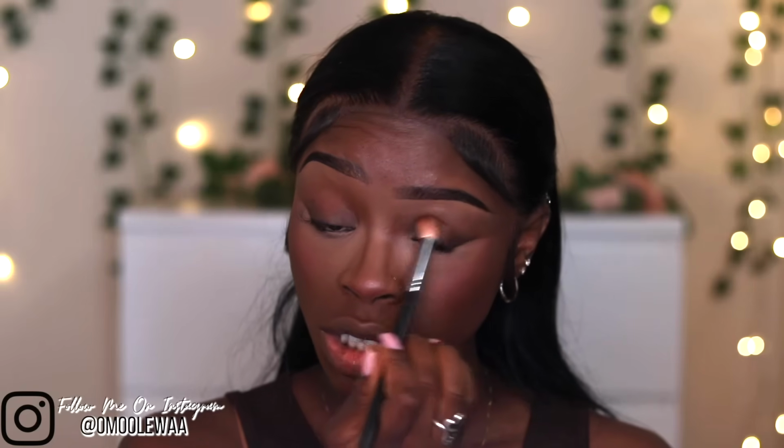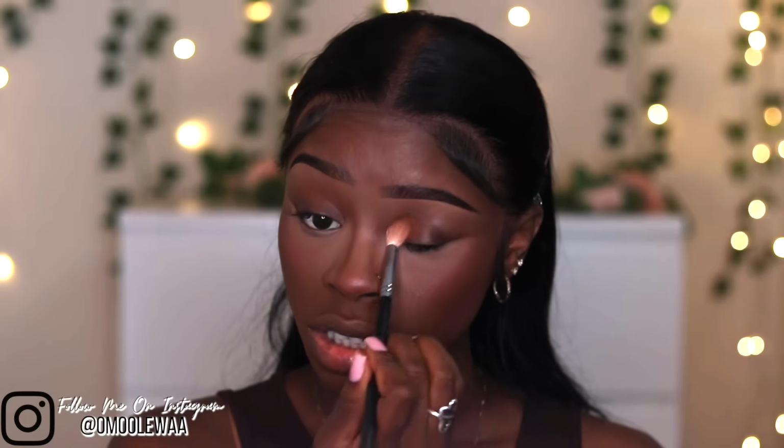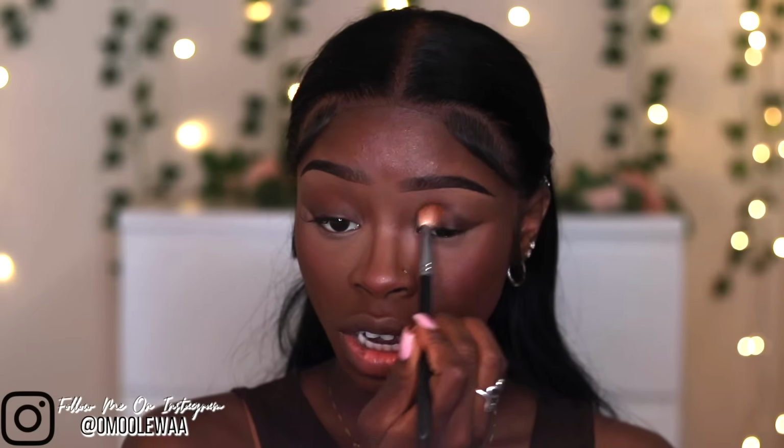Hold on, let me finish. Look at the difference. This makes the biggest difference. Look at that. Even though I don't wear eyeshadow all the time, I like to do this because it does make a difference, as y'all could see.